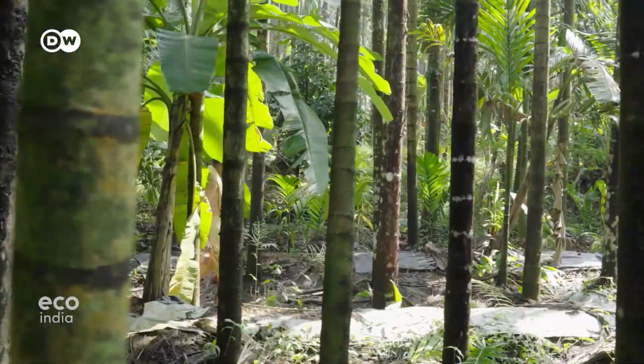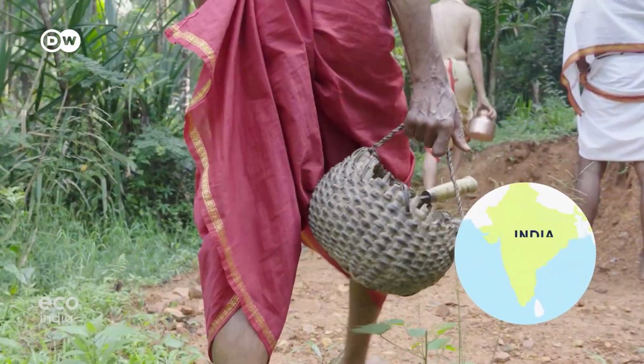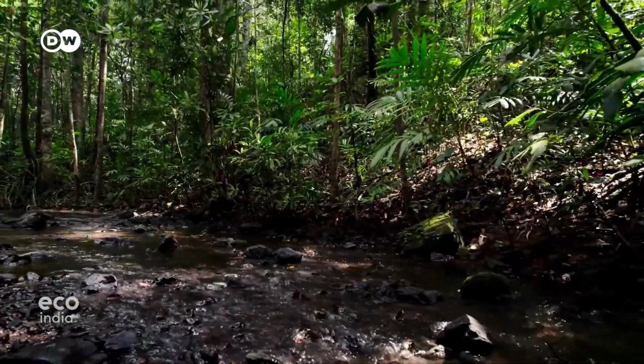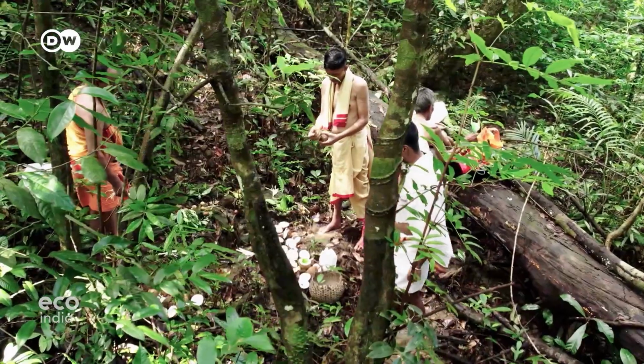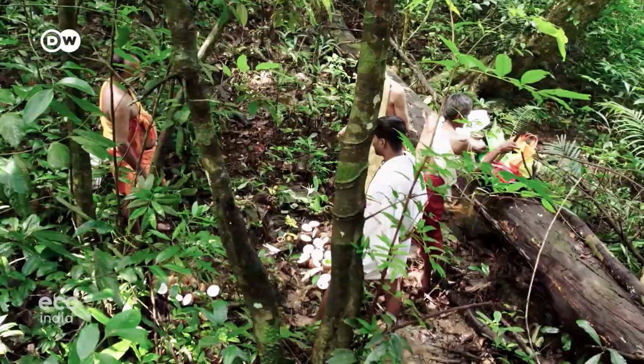Once a year, the custodians of this wetland forest, called the Myristica swamp forest in Karnataka, make their way to a sacred place within it. They want to thank the deity for protecting it and for providing the clean water that flows out of it. They offer fresh fruits and coconut water as an offering.